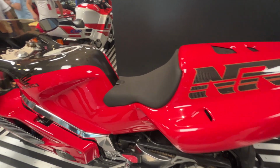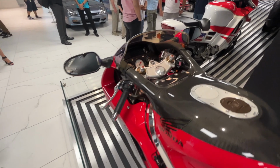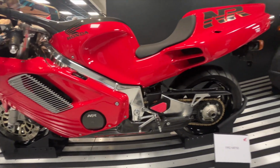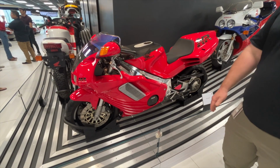And even to this day, it has kind of this legend and lore in the motorcycle world and engineering world that someone could make a piston that wasn't the typical shape, something completely outside the box. So it really expressed kind of Honda's engineering prowess.